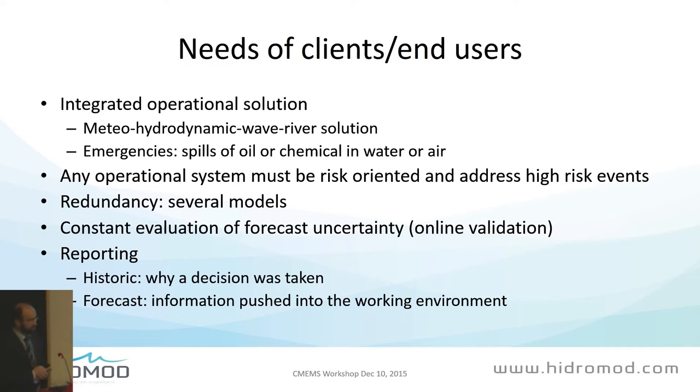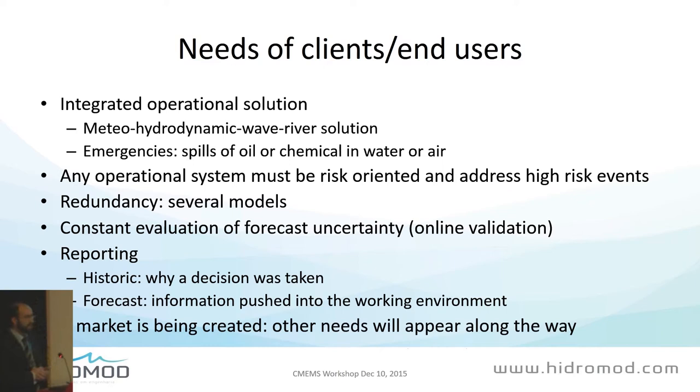Clients need reporting in real time, reporting for historic situations. So why was a decision taken and what was the information available then, so that you can justify the decision that you took? Another thing, we see that there's a market being created in this area. Well, I'll talk a bit about this later also.